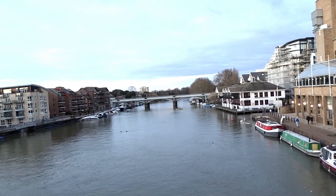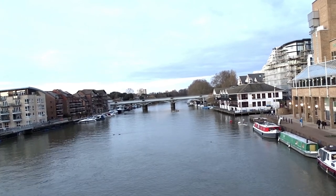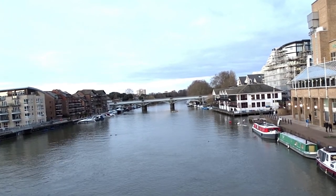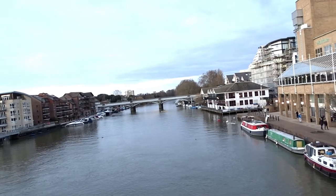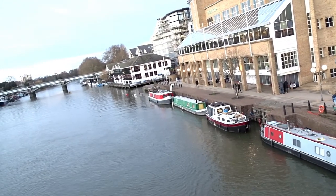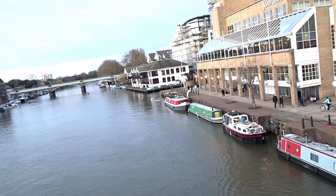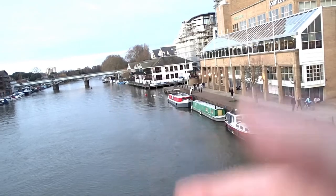as I said, you can get to Hampton Court Palace, Bushy Park, etc. And that takes around about half an hour to get to. If you're walking on foot through the paths down here, it takes you all the way to Ham via the park and the Boaters Inn, for example.